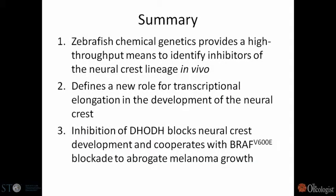So just in closing, I hope I've convinced you that zebrafish chemical genetics is a high-throughput way of finding inhibitors of neural crest lineages in vivo. We think we have a new role for transcription elongation in the development of the neural crest, and that this inhibition of DHODH blocks neural crest development and cooperates with BRAF blockade to abrogate melanoma growth.